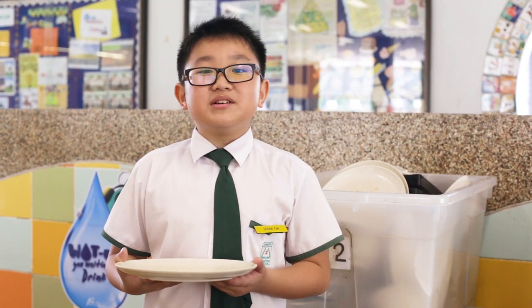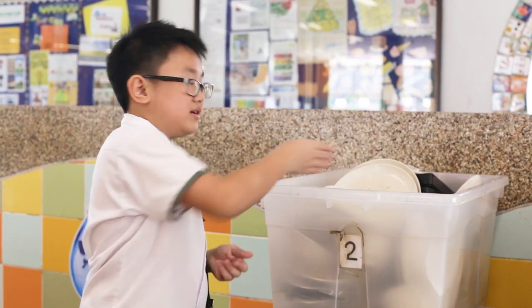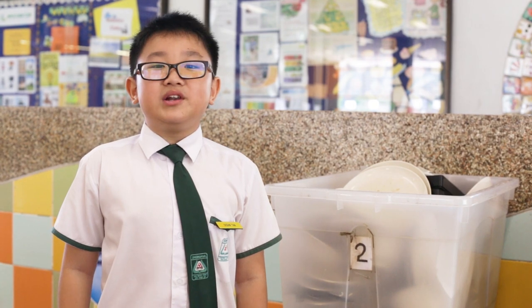After eating, we must return the used plates to the utensil return station. This is to teach us the value of responsibility. We must keep the school clean.